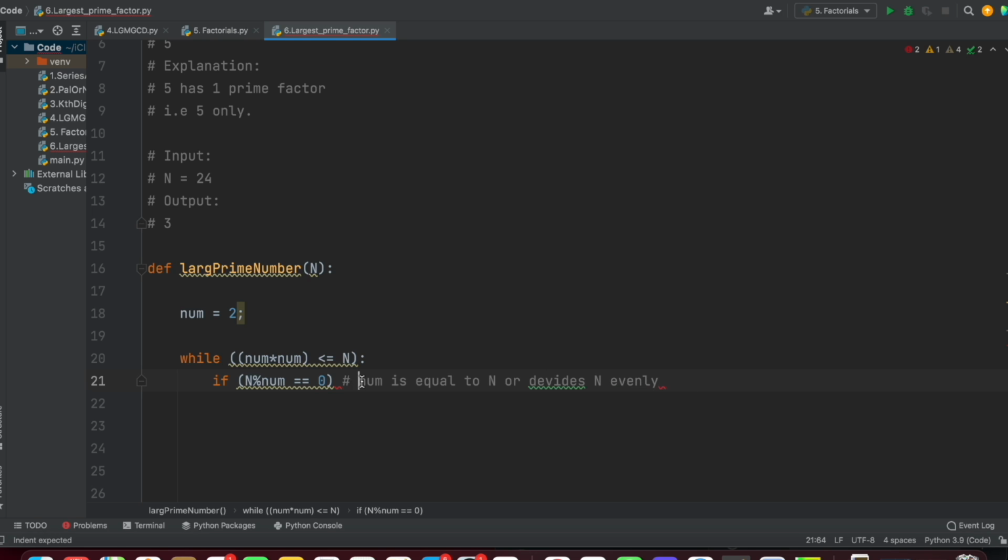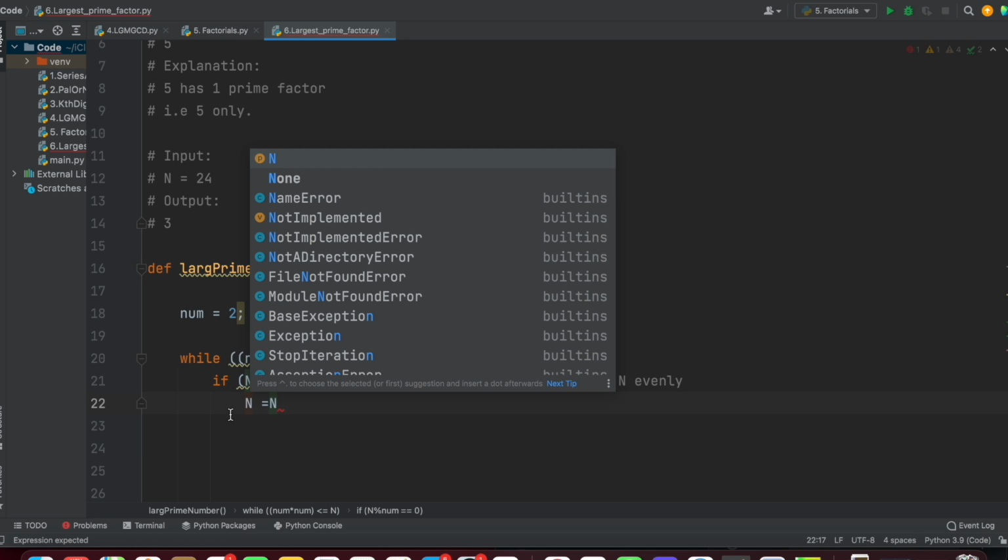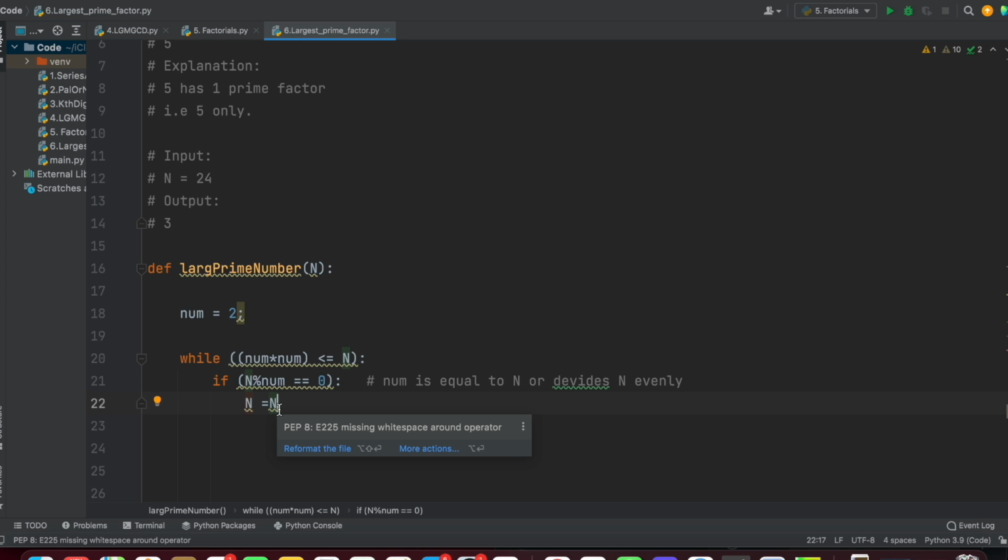Okay, so this is what it actually means. Let me put this one on the same line. So if that's the case and this is divided evenly, then what I would like to do is make n equal to n, right? If the number divides n evenly, or the number is equal to n, this means that we actually found already our largest prime number that divides the current number, okay? So we'll do n equal to n, and this would exit the loop, okay?